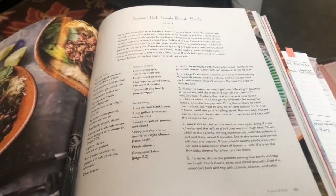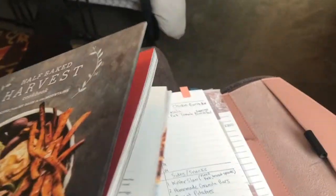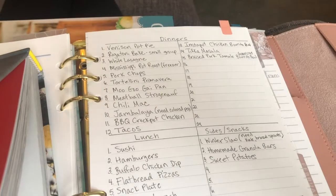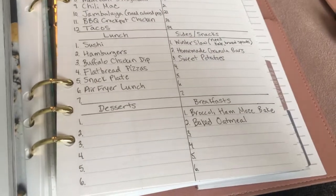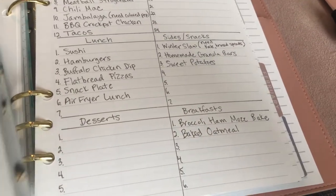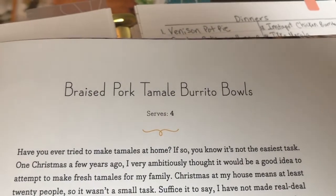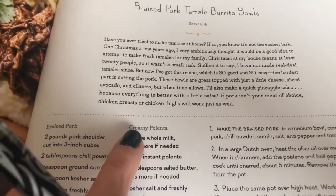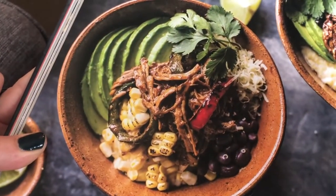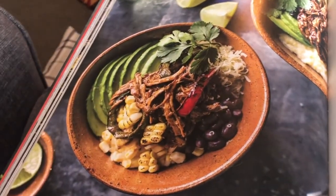I am definitely making progress. I am currently in the Half-Baked Harvest cookbook. I just have a few more dinners to find, and then lunch is looking good and maybe some more sides, and then we should be all set. But I am going to try these braised pork tamale burrito bowls, and she does polenta for the bowl part, but I think I'm going to substitute quinoa and put everything on top of the quinoa.